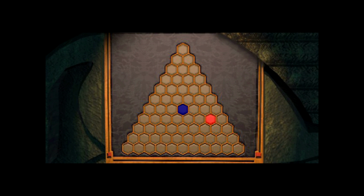And this walkthrough is particularly bad because it just tells you what to do. You need to create a red path that touches all 3 sides of the triangle. Okay. So I just lost. Right? I mean, I think I probably lost.